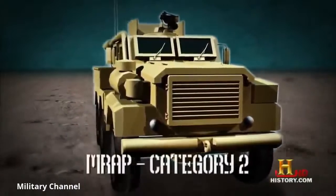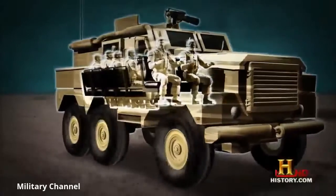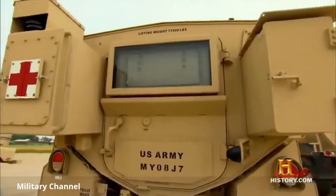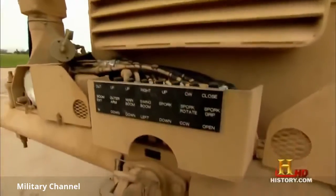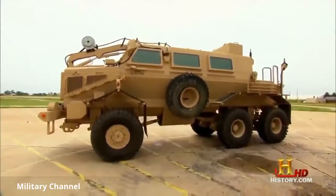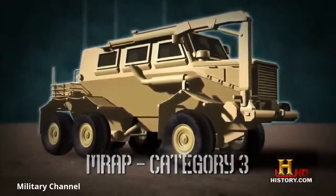Category 2 MRAPs are larger and have 6-wheel drive for long-range missions. They're designed to carry up to 10 troops. And this category can be adapted for a whole mess of different jobs. We had the need for a real ambulance, so the engineers went in and developed an ambulance. So it's got all the medical equipment in there that a standard ambulance does. So what about the Category 3? Well, there's only one type, and it's called the Buffalo. This is exclusive to the Explosive Ordnance Department for the disposal of IEDs and other threats.